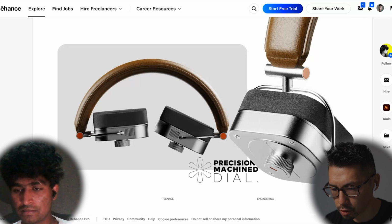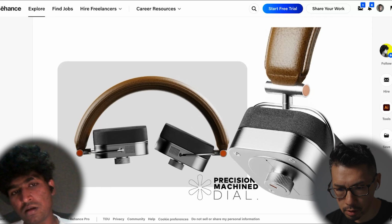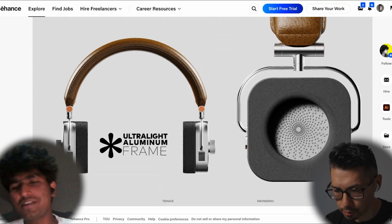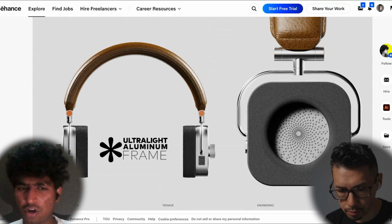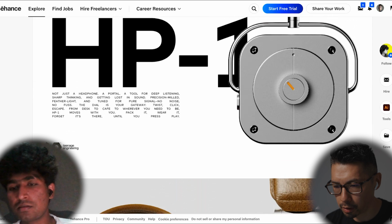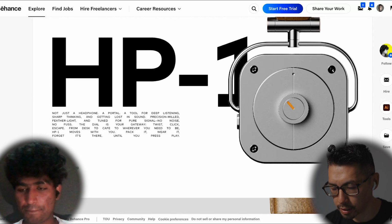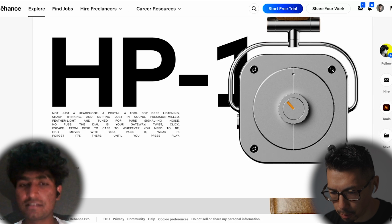So I imagine this was more of a styling type of project for yourself. More like a concept, yeah, concept. How do you call it? I don't know, do you call it styling? I don't know what you mean by styling. Meaning, yeah, concept styling, you thought about what if Teenage Engineering would make a headset? What could that potentially look like? Yes. Yes. And applying their design language onto a headset, yeah.